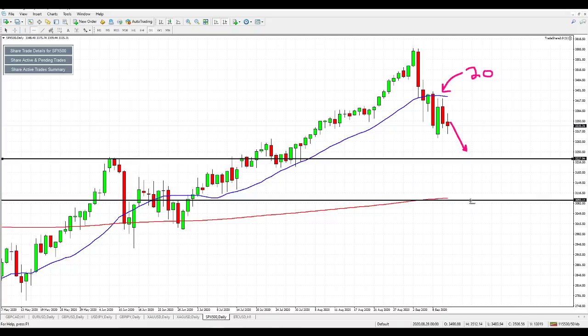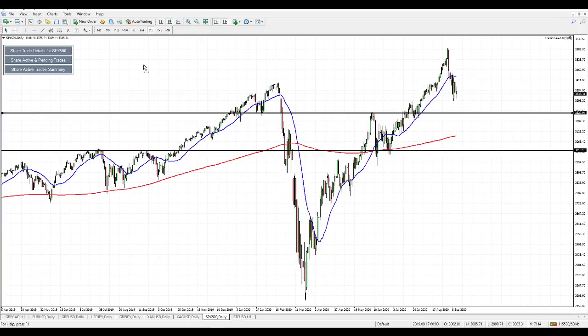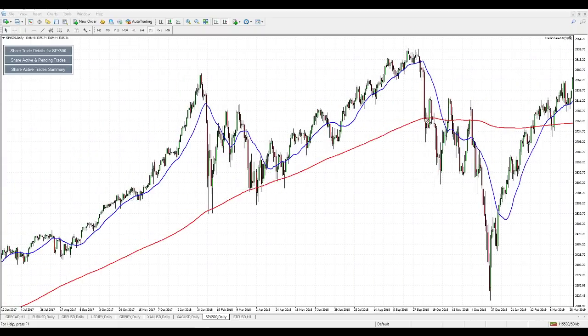But then even further, if we were to get a bigger pullback, you've got 3,000, and you've also got this 200-day moving average as well, which historically is a very, very key indicator on the S&P 500. You can see many times in the past we've bounced off of this level. When we broke it, it was a big deal, right? We saw a big crash underneath it back in 2018. Again, lots of times we've bounced right off that level.